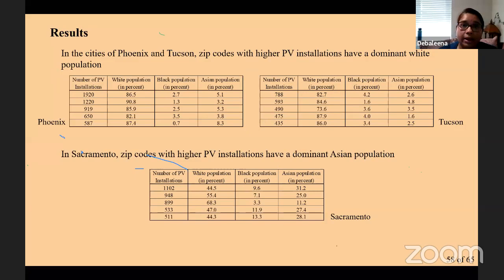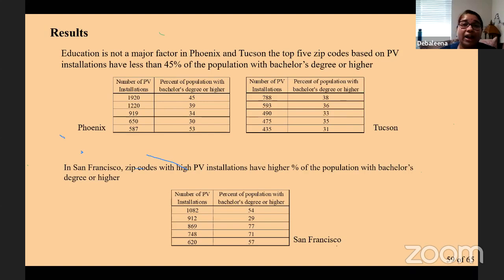In Sacramento, on the other hand, there's a positive correlation between Asian population and PV installation. Now, education, I found, is not a major factor in Phoenix and Tucson. Whereas in San Francisco, zip codes with high PV installations have a higher percentage of population with a bachelor's degree or higher. So you can see it varies from one location to another.